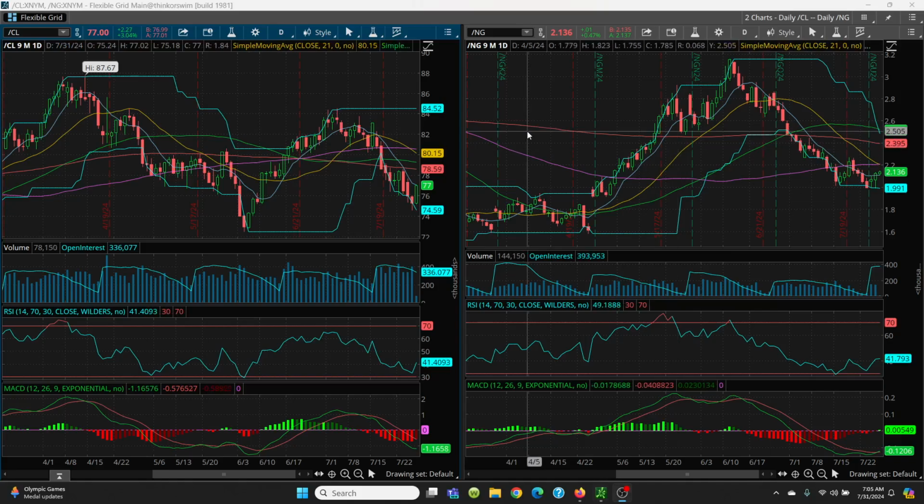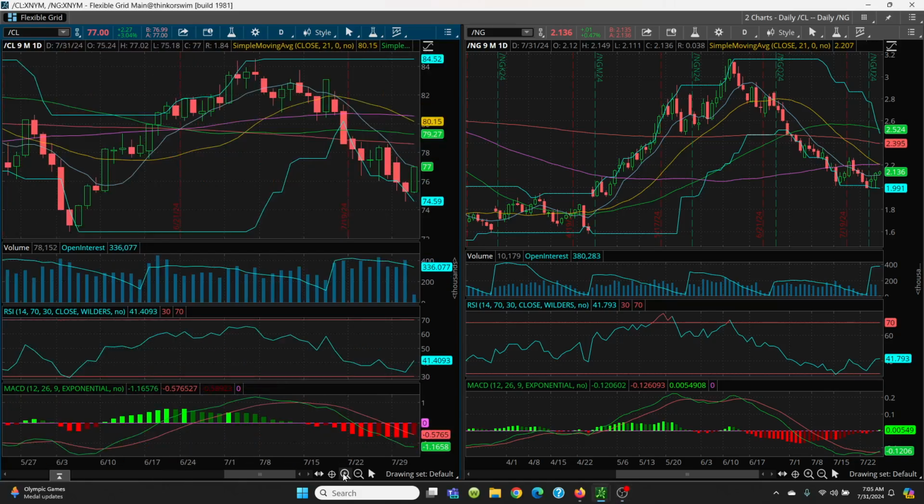Okay, here we have the crude oil daily chart and the natural gas daily chart. Let's take a look at crude first. Now we can see that what we had is a series of lower highs and lower lows going all the way down to yesterday, when we put in a low of 74.59.